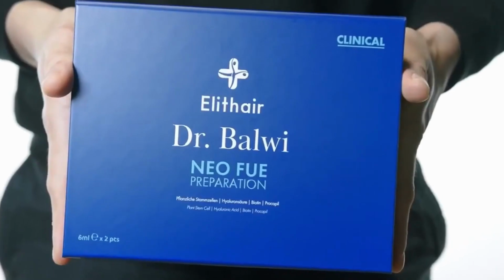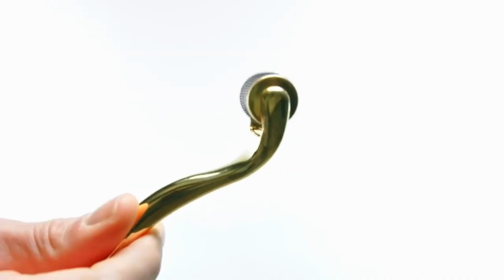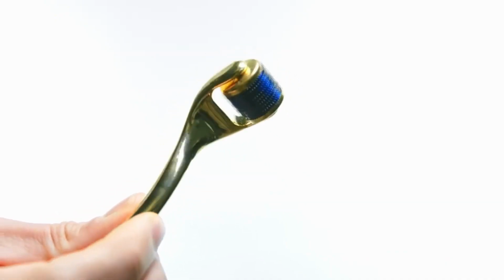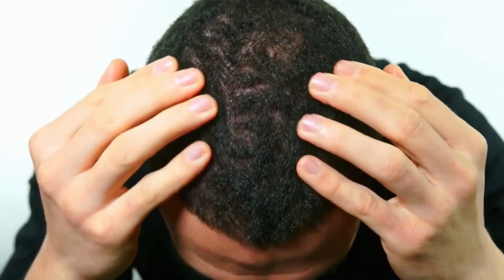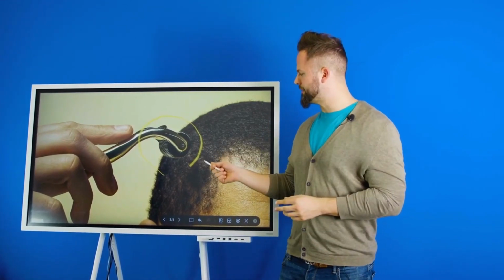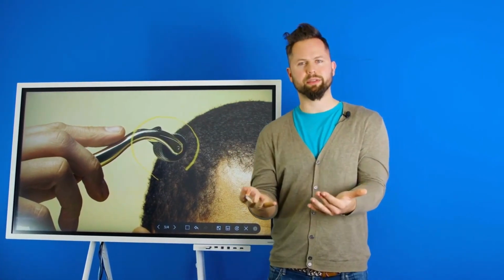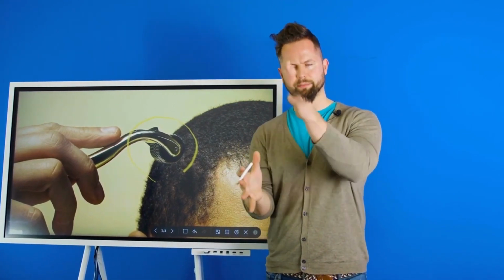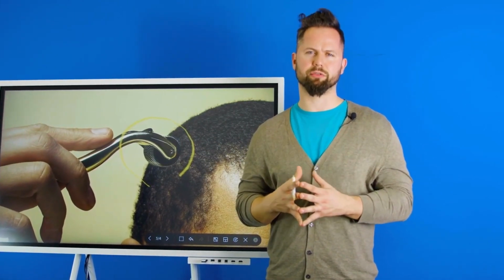At Elithair, it's crucial that the hair follicles are strengthened prior to the transplantation, through the special Neo-FOE method. What's hiding behind it? Are you wondering about the Neo-FOE method by Elithair and this set? As I just mentioned, it is applied once during the preparation in order to optimally strengthen the hair follicles before the transplantation. Part of the set is the derma roller. Maybe you've seen it before too. The derma roller is used both in the donor area and in the recipient area. It ensures that the hair follicles, the hair roots, are optimally strengthened so that when they are inserted into the recipient area, a significantly higher growth rate of 98% can be ensured, not just the average 80%. Accordingly, Neo-FOE is a clear recommendation for your hair transplant.